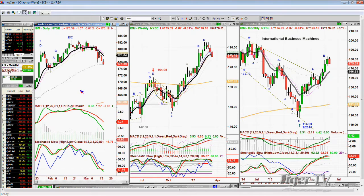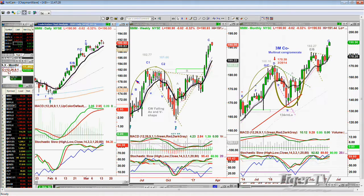Triple M is in leg E, making a potential peak E right here, with the MACD starting to turn down, still very strong, but starting to turn down. Stochastic at 94%, still strong. Leg C, all-time high yesterday. Leg C in the weekly, leg C in the monthly. This is what's suggesting to me that we do have a consolidation, and then we go on to new highs.